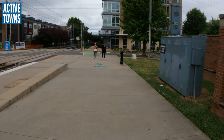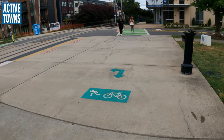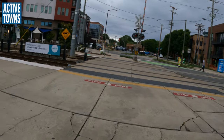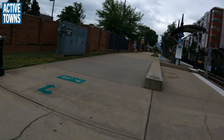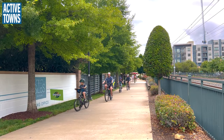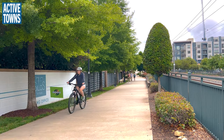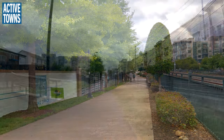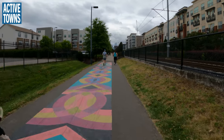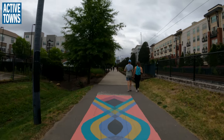Okay, earlier I said that I missed the turn and had mentioned there should be a better wayfinding. Well, guess what? There was wayfinding. I just missed it. I was looking at that green right there, and so I missed the arrow indicating, oh yeah, you need to turn that way to get to the other side of the track. And again, this is a little art installation here. I like that. Very nice.